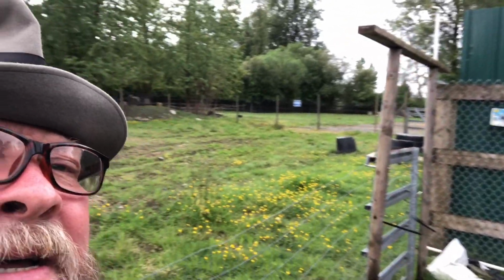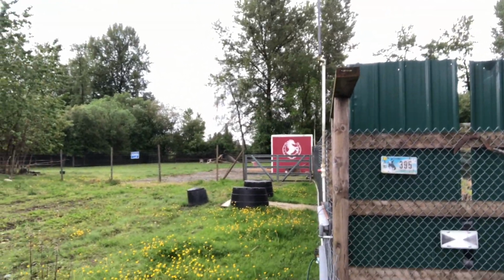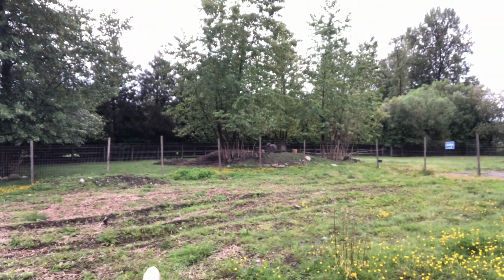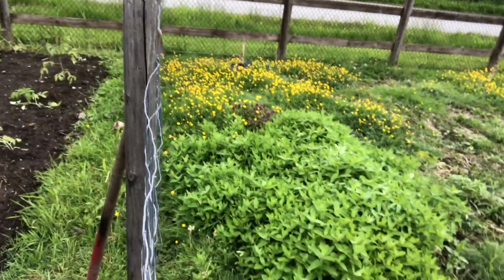Okay, and the red building there, that's where the goats are. They're not coming in this area anymore. I'm going to let this area really grow. Look at, there's more mint right there. Look at all the mint.